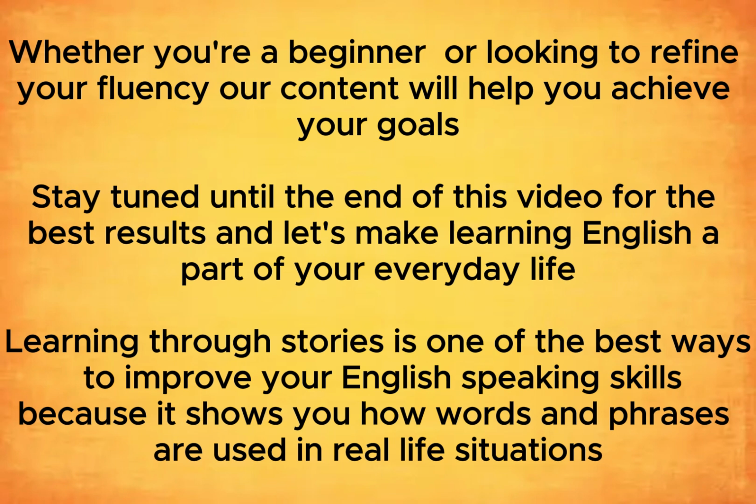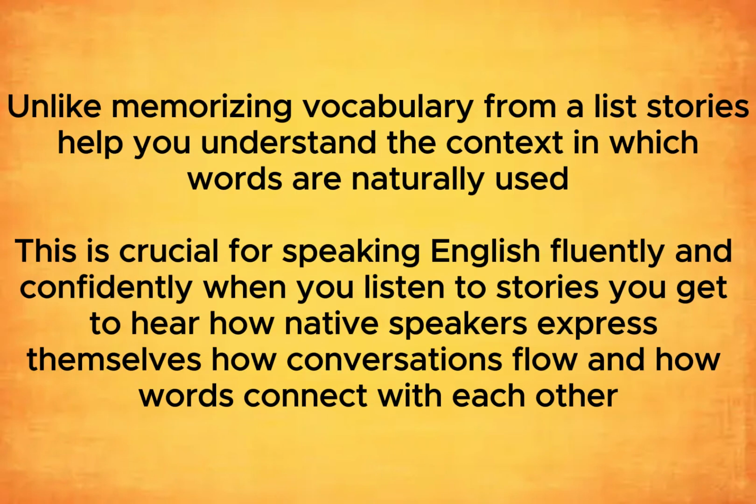Learning through stories is one of the best ways to improve your English speaking skills because it shows you how words and phrases are used in real-life situations. Unlike memorizing vocabulary from a list, stories help you understand the context in which words are naturally used. This is crucial for speaking English fluently and confidently.